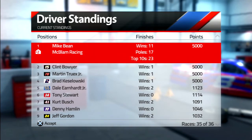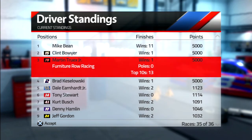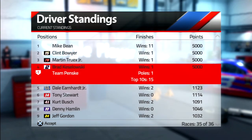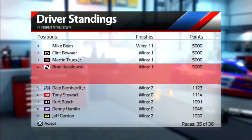And here are the point standings, guys. Your final four. We are in the points lead currently, but we're technically tied with everyone else. Clint Bowyer has advanced. Martin Truex Jr. has advanced. And Brad Keselowski has advanced. These are your final four, your championship round contenders going to Homestead. We have no number for some reason, but that is just the case.